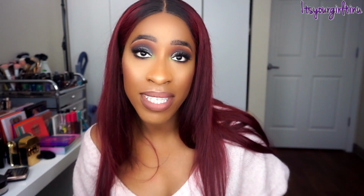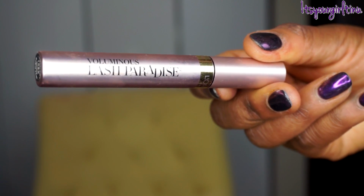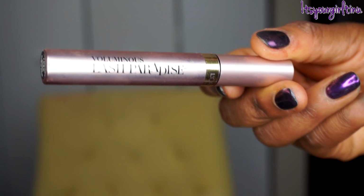Let's talk about mascara. I'm not a mascara lover. I hate mascara because they don't really do anything to my lashes. My lashes are ridiculously small. But this mascara is really amazing. This is the L'Oreal Lash Paradise Mascara, and amazing. That's all I can really say.